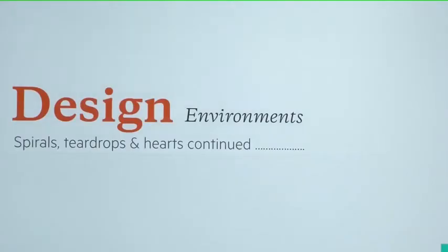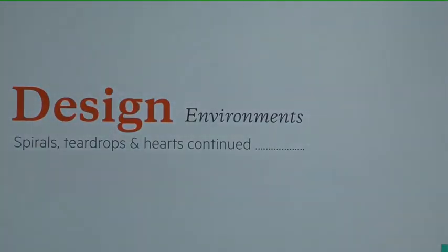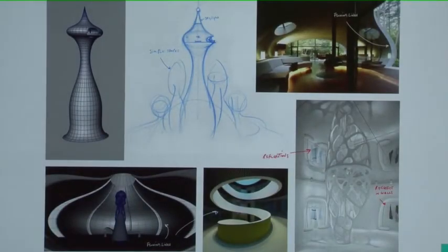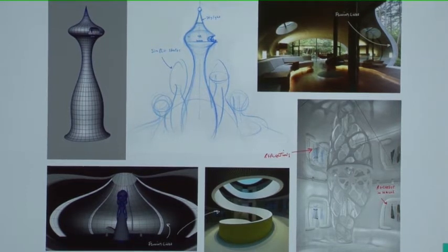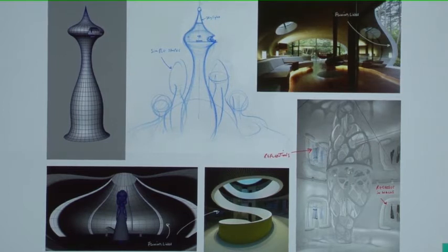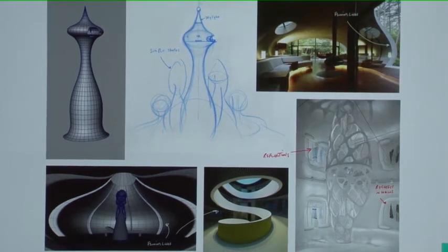So this continues into the environment, and again, we're trying to keep consistency in the idea and the design ethics. You can see the kind of reference that we brought in just to try and make this a really fantastical world, but by the end of it, the idea was simplification. So curves, simple shapes.